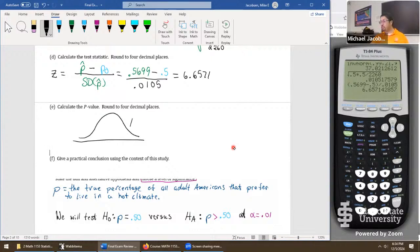So here's our normal curve. This one is N(0, 1). So in the center, we've got 0. And next is the test statistic. That's 6.6571. It's astronomically far away from zero, so it's not even really easy to plot that thing. Let me try just to do the best we can. Plot here, which doesn't look accurate, but it organizes the information at least. The area being shaded to the right, which is incredibly small, is going to be our p-value.